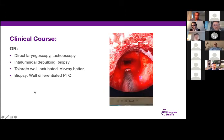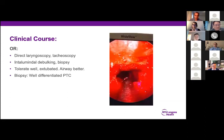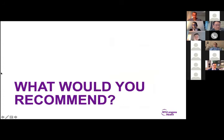No necrosis, nothing else. We reviewed it at Bellevue, at NYU, everything. I don't remember if we did BRAF or not, but here's the situation. What would you do? So let's start this time from the East Coast.